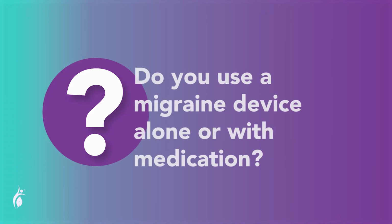Erin, let's talk about using the device by itself or using it together with medication or other tools from your toolbox.